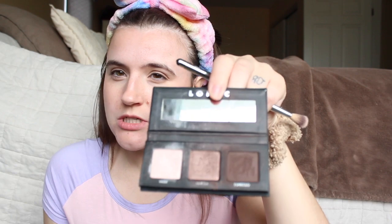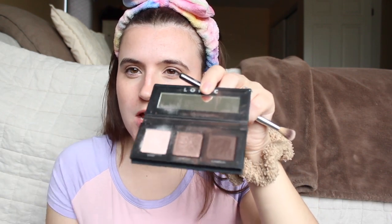And then the only other eyeshadow I have, since I'm getting rid of all my palette shadows, is this Lorac. And this is more cool toned. I'll use this if I'm doing a smoky eye, but I'll also use this dark brown to do eyeliner if I don't want to do black. So I use this quite a bit.